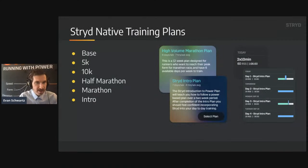The other thing we have here for planning training is we wanted to give some sort of guidance native in the Stryd app and the Stryd web platform. So one of our major releases this year was native training plans. We cover everything from base training to keep you in general fitness, 5K specific, 10K specific, half marathon, marathon, and then one of my favorite things, the intro plan. The intro plan is one of the most fun Stryd experiences, and we'll talk a little bit more about that now. But you can find the native training plan sign up in the Stryd mobile app, and then you can review things in the mobile app and PowerCenter on the web for different experiences there.